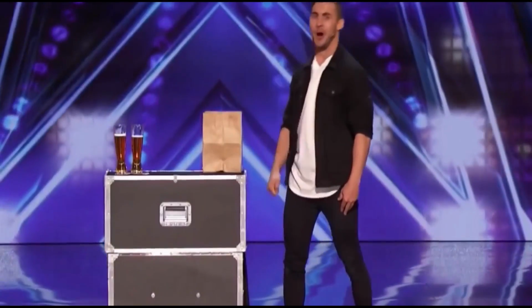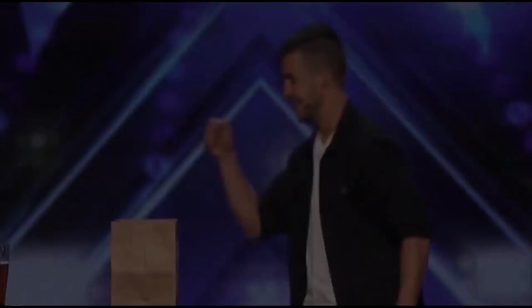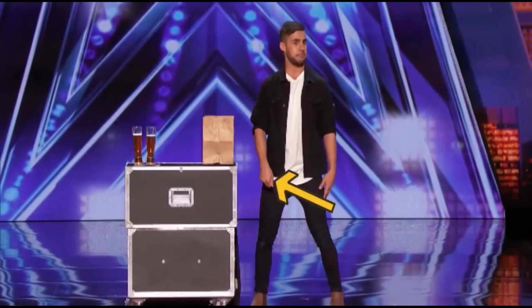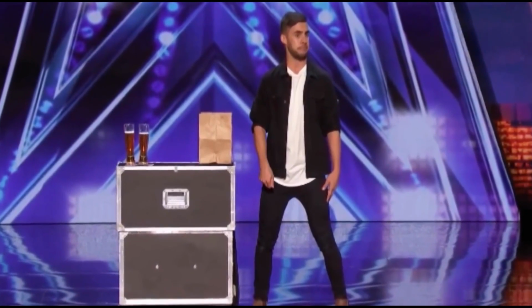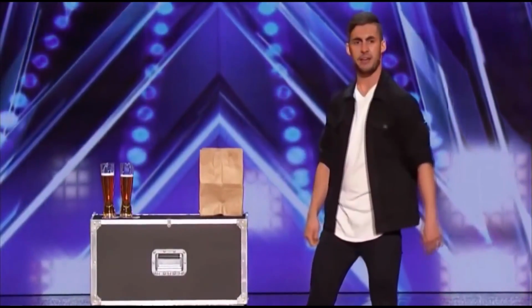For the next part of the trick, Dom brings out a tiny bottle of wine from that paper bag and converts it into a bigger one. Here, he didn't bring that tiny bottle from the bag. The tiny bottle was already concealed in his right-hand fist, which he must have pulled out from one of his pockets. That's the reason he takes everyone's attention towards the paper bag.